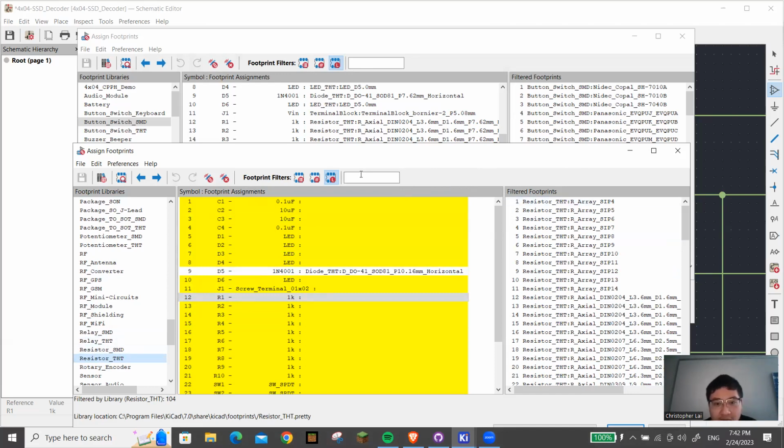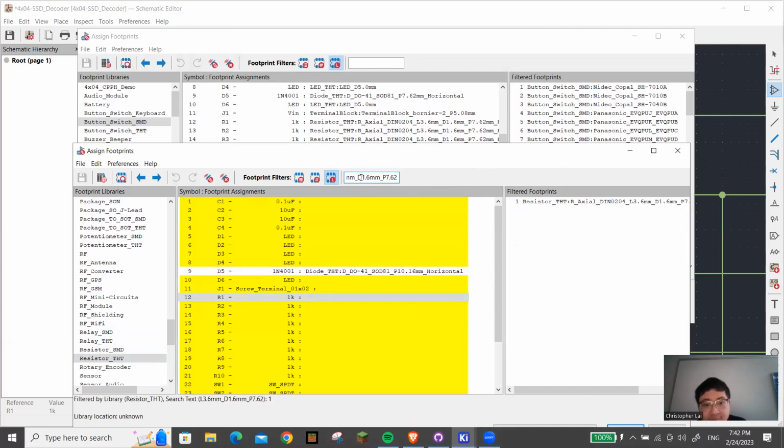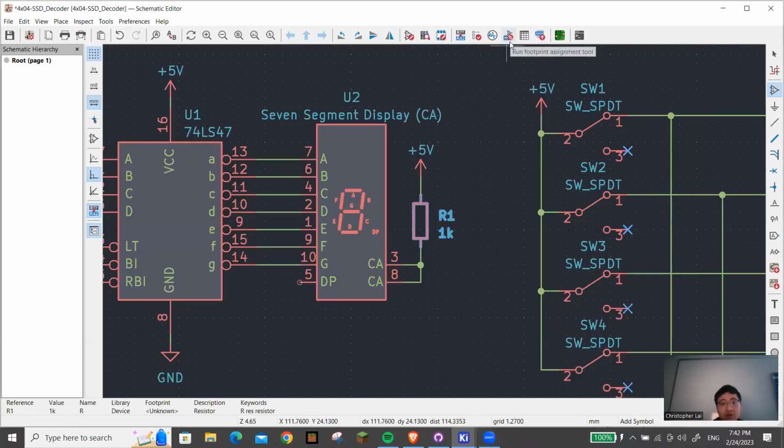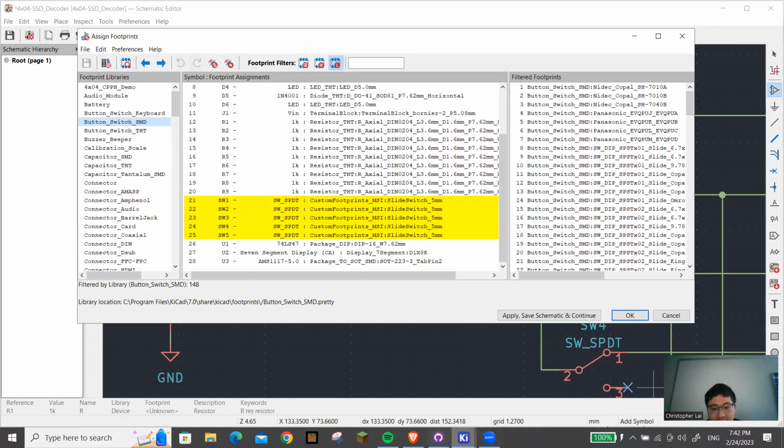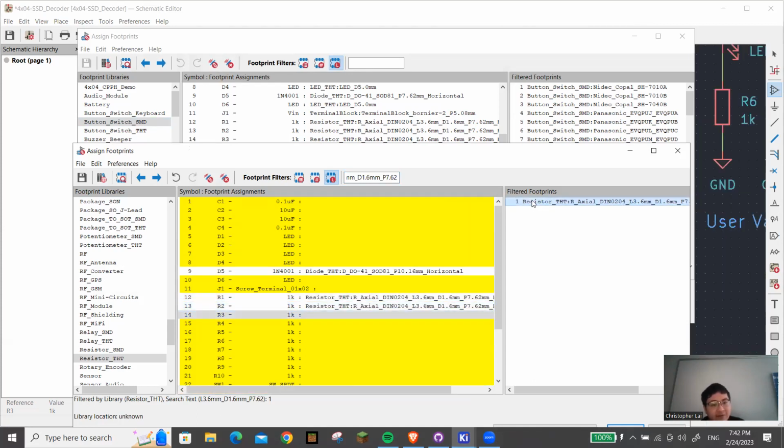We're going to search up... Pretty much, this has footprints of all different shapes and sizes. And when you design your own PCB, you'll probably be looking at this for hours, thinking of which size your component is. Lucky for you, I already know which it is. So we're going to do L 3.6 millimeters for the resistor, underscore D 1.6 millimeters, underscore P 7.62. Okay. So you're going to go to the footprint assignment tool in the top right corner here, and there's a little button there that says run footprint assignment tool. Okay. L stands for length, D stands for diameter, P stands for pitch. So double click this, and you're going to assign these to every single one of the resistors we're using.